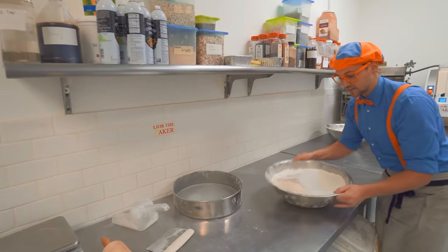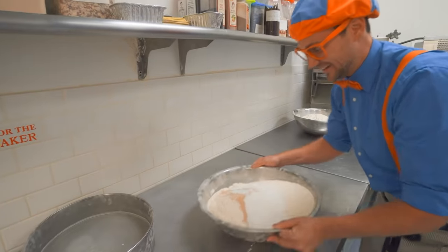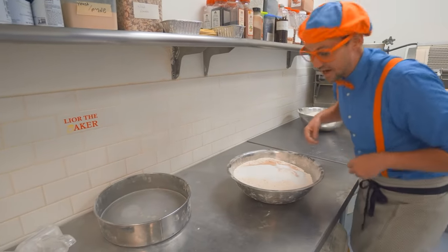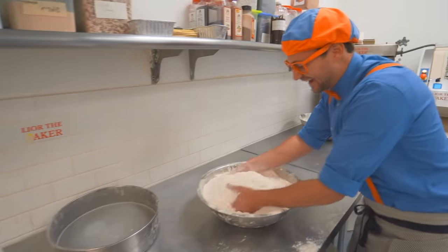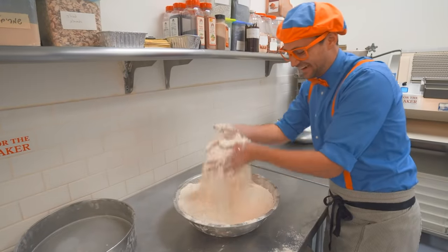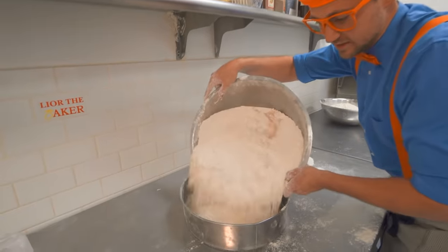Okay, check this out. This is special mix. Whoa, I can't tell you what's in there. You'll have to come here and check it out and taste it for yourself. All right, let's mix it up. Whoa, feels so good. My hands are all floury. Okay, let's put it right in the sifter.